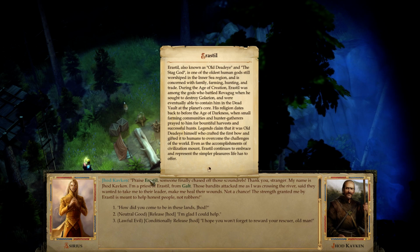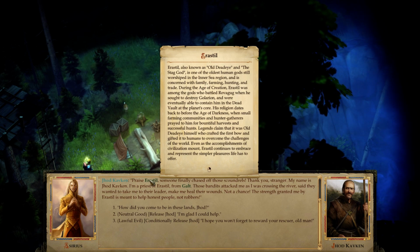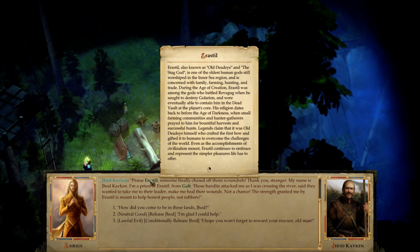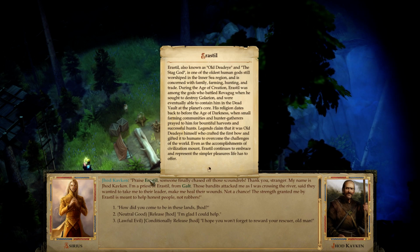His religion dates back to before the Age of Darkness, when small farming communities and hunter-gatherers prayed to him for bountiful harvests and successful hunts. Legends claim that it was Old Deadeye himself who crafted the first bow and gifted it to humans to overcome the challenges of the world. Even as the accomplishments of civilization mount, Erastil continues to embrace and represent the simpler pleasures life has to offer.